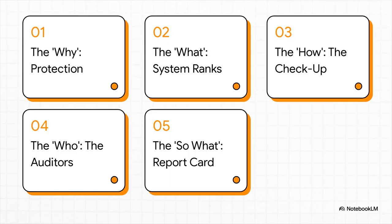All right, here's our game plan. We're going to start with the big why, the whole mission behind these rules. Then we'll get into the what and the how. What exactly gets tested, and the nitty-gritty of how they do it. We'll even meet the who, the super qualified digital auditors on the case. And finally, the so what. What happens with all the findings? It's the whole journey from purpose to real-world impact.